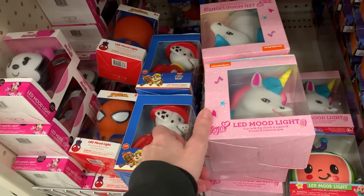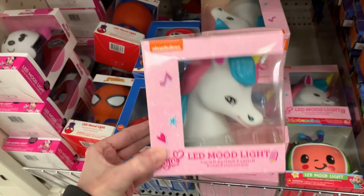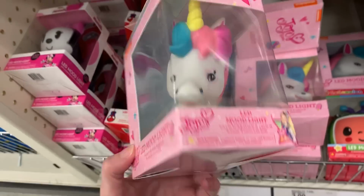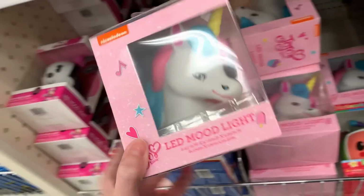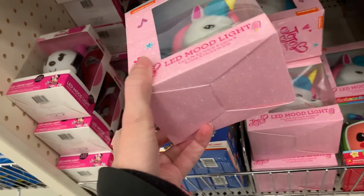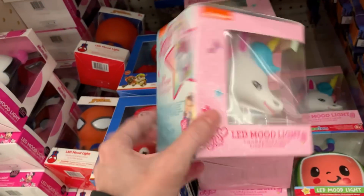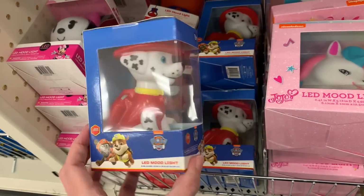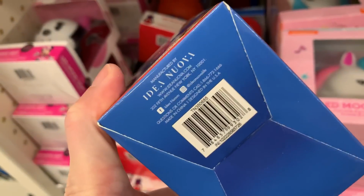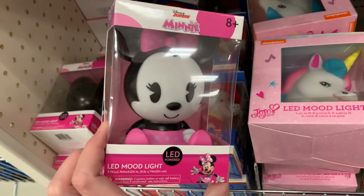I've got some licensed character LED light up mood lights for kids. These are basically little light up night light figures for kids. First one here is a JoJo Siwa item. It's a cute little unicorn. None of these have any prices that I can see, but again, being in the dollar spot, I'm guessing they're either $3 or $5. I also have one here for Paw Patrol. It's a cute little dog. I don't see actual DCPI codes on these, but they do have SKU numbers that look to be different, so I will show each one.